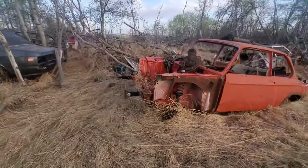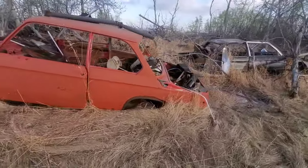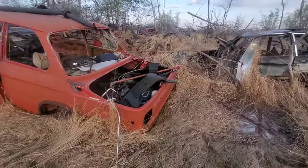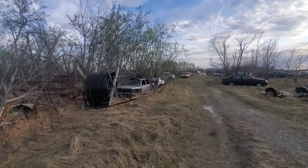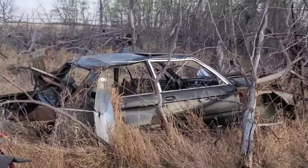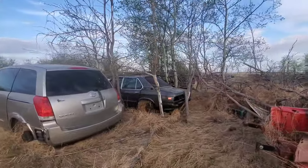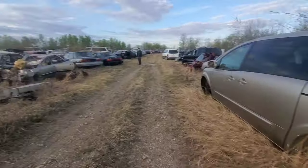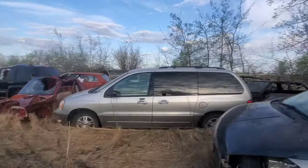Okay, guys, this is pretty cool. You can't really tell, but this is a BMW 2002. It's all torn apart. And there's a couple of E30s that I've just noticed over here. Like there's one there, there's one cut in half. I think that one over there as well. And I don't know what that is. I'm still gonna look through here. We're still looking for the RX-7s.